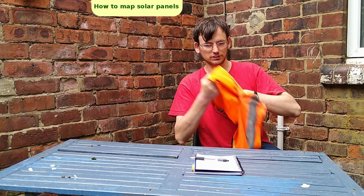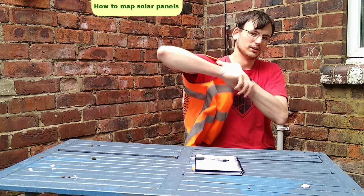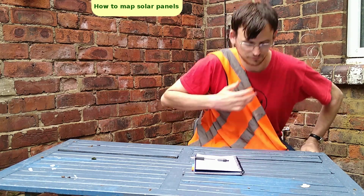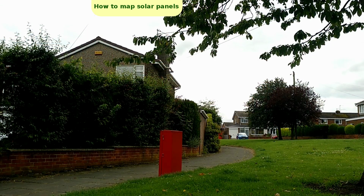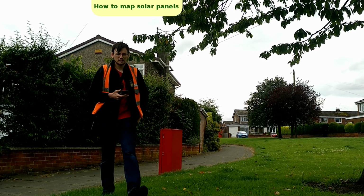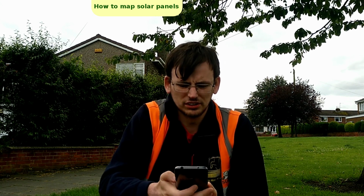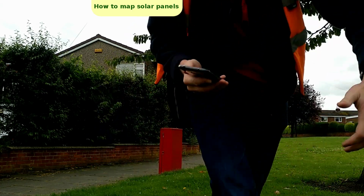Right, high-vis jacket on. You don't need one of these, but it's always good when I'm stopping randomly on the pavements. And off we go. So, it's worth getting to know OSM And just by walking around and keeping an eye on it, or using it to navigate. Try and show you this on the camera.